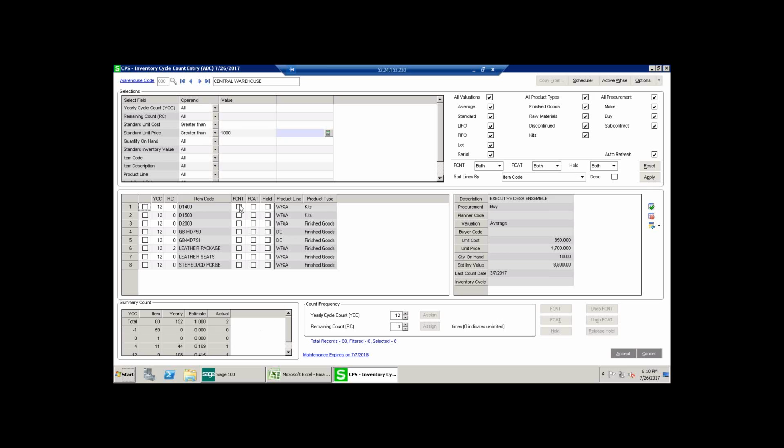Jumping across the top here to these other abbreviations, there's FCNT, which is forced count next time. We have FCAT, which is forced count all the time, and then we have hold. For hold, in every warehouse, we know that there are scenarios where you're going to be pulling certain items temporarily to hold, and you don't want those items to be included in the count until the item is actually released back into the inventory, and that's how you would manage that here.